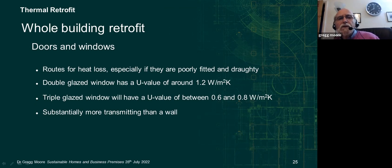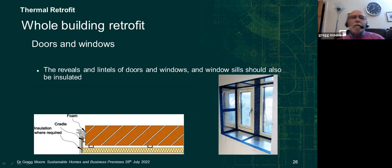When we insulate walls, we need to be aware of how we deal with windows and doors. Next slide, please. So doors and windows have reveals, and they have lintels, and windows have sills. So the bottom left diagram is a horizontal section. So you're looking down on a slice through an insulated wall. So the brown hatched rectangle represents brickwork. The rectangles that have wiggly lines in them, the horizontal one and the vertical one next to it, they are insulation.